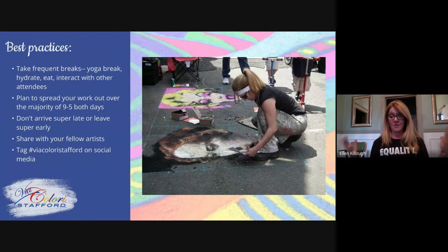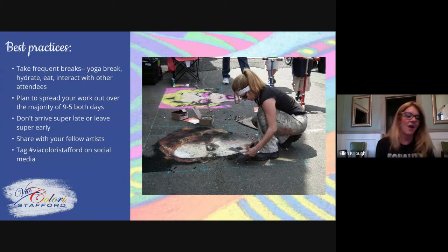Oftentimes, especially with the piece that I'm going to do in 3D this year, I'm going to need a ton of red. So I'm probably going to come to everybody in the festival asking, if I see somebody that doesn't have any red in their street painting, I'm going to be wanting to trade some chalk for some red chalk. And that's what I hope everybody can do. Sharing with your fellow artists and the camaraderie, the friendship with fellow artists, and supporting and promoting each other is just the coolest thing about this.